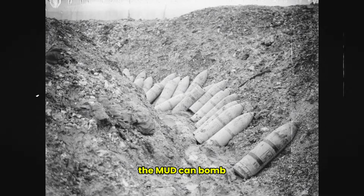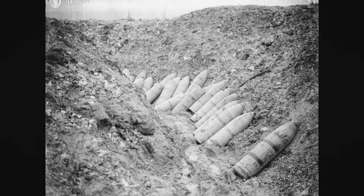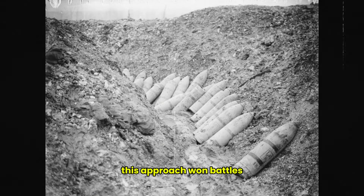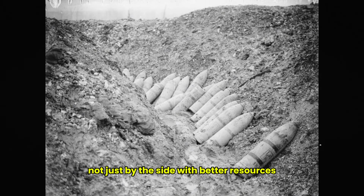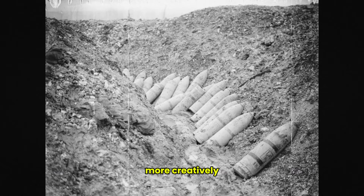The Mudkin bomb stands as testament to soldier ingenuity under pressure. Take what's available, make what's needed, use it effectively, get results. This approach won battles when official doctrine and standard weapons weren't sufficient. It proved that wars are won not just by the side with better resources, but by the side that uses whatever resources they have more creatively.